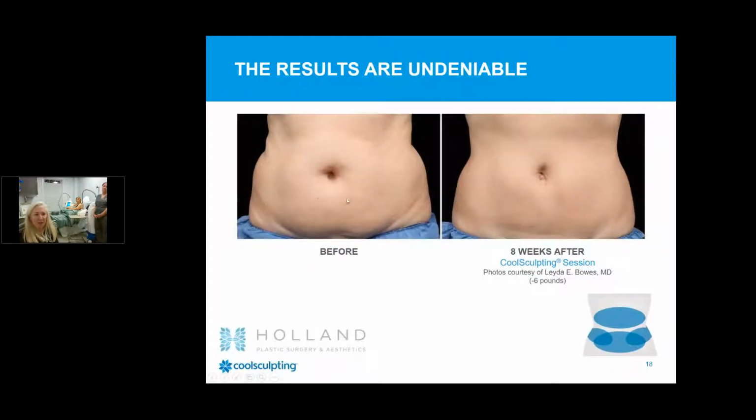This abdomen, again, like we saw in an earlier patient, this area, which can be troublesome for many postpartum women, responds well to an applicator in this placement. And this is 8 weeks after only 1 treatment. So she had these 4 cycles at 1 setting, and this is what she looks like 8 weeks later. They do make note here that she did lose 6 pounds, which is significant, but you can see that this is not all just attained from that amount of weight loss. The thing that I have noticed that is not necessarily portrayed by the CoolSculpting company is that there is some improvement in the skin tone and quality in the areas where we do fat reduction, especially in abdomens, is what we've noticed in our practice.